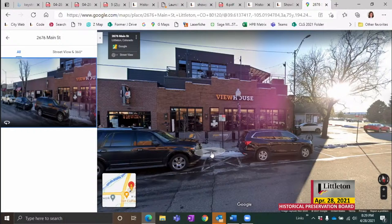That building where the brick goes up and down, unless you knew that was the original front, that building to me does not look historic. It does not, to me, it's non-contributing. Now, I know historically inside, they've kept a lot of stuff. But to me, that building just is non-contributing. But that's just my opinion, and I know there are other opinions out there.